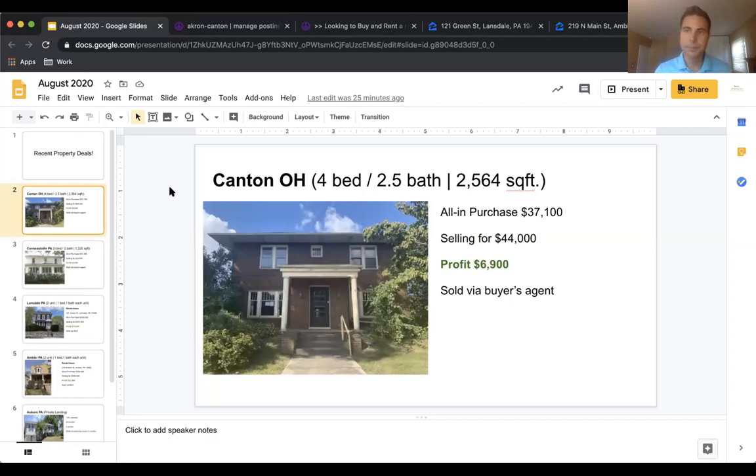How did you find the buyer's agent? Did the agent see your ad, or was it someone y'all reached out to? It was actually the listing agent. The listing agent, yeah. Oh, okay, cool. We were selling it FSBO, and then they contacted us that they had a buyer, and we sold it through them. Oh, cool.